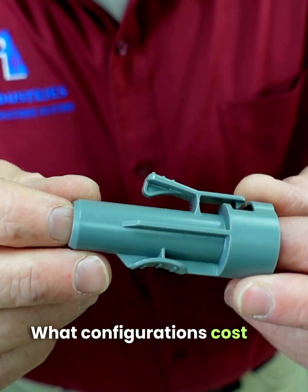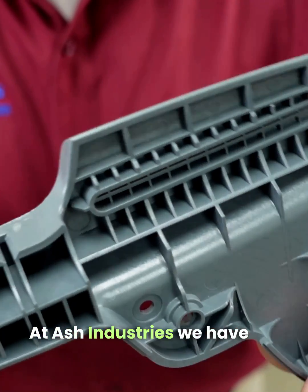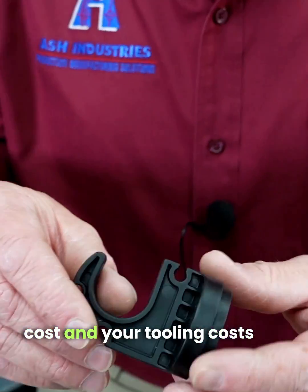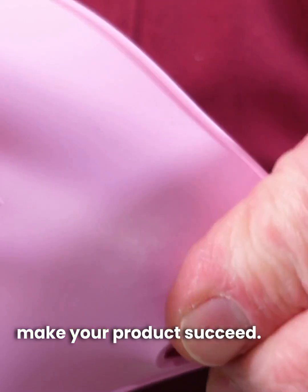What configurations cost a lot of money and what features can be changed to save you a lot of money. At Ash Industries, we have the experience necessary to make sure that your product cost and your tooling costs are minimized in order to make your product succeed.